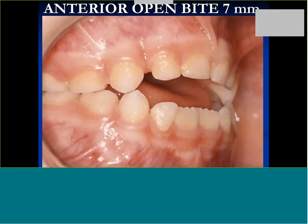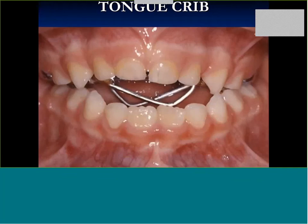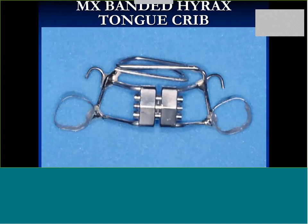I can tell you, his tongue's going between his teeth 2,000 times a day, and that is never going to close unless we use an appliance. So Zach has got an appliance that will do that, and it's a tongue crib. They put a tongue crib on an appliance, and it's a fixed appliance, and it looks tough, but they tolerate it quite nicely, and they can't put their tongue forward.